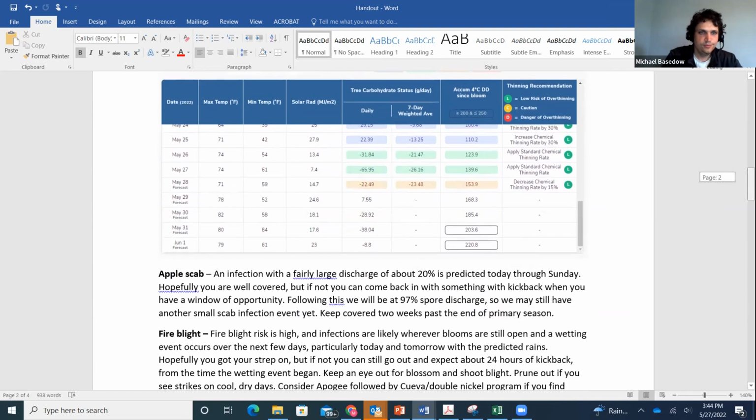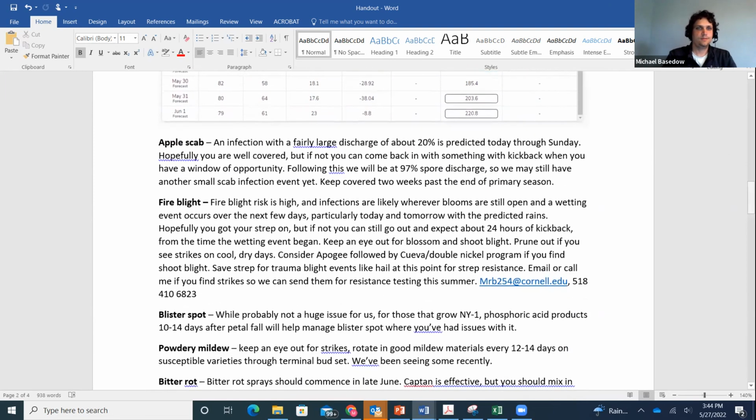So just to go through some IPM really quick, you've probably seen a lot of this in an alert already, but I just want to reiterate it. As far as apple scab is concerned, we are in the middle of a pretty big infection event. NEWA is predicting about a 20% discharge going on now through Sunday. So hopefully everybody was able to cover up ahead of that. But if not, you can come back in with something that has good kickback when you have a good window of opportunity to get a spray on.